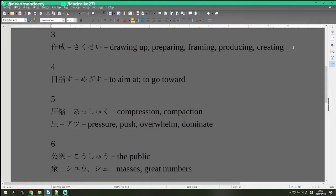Sakusei is drawing up, creating something, preparing it, or framing it.